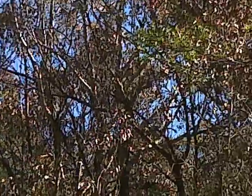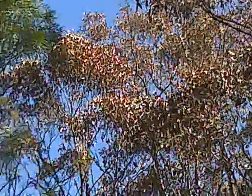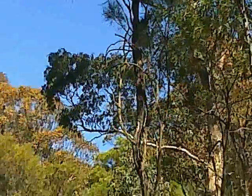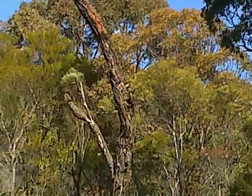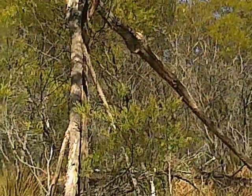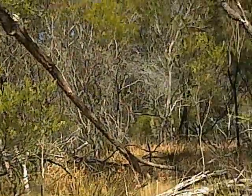Not every tree, and I can't say that it's the stringy barks that are worse affected than the wattles, although you might almost think that. But there are some wattle trees that have suffered just as badly as the surrounding stringy barks, and there's stringy barks that are side by side with one that's suffering badly, and it'll be okay. It's very patchy, and I think it's got to do with underground drainage.